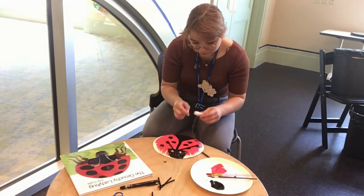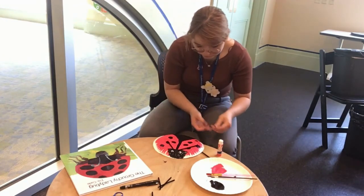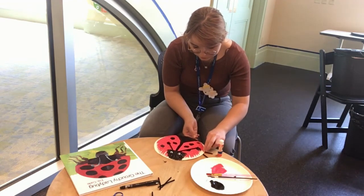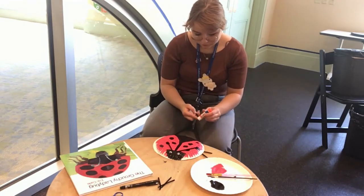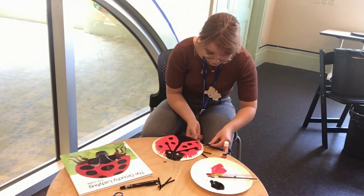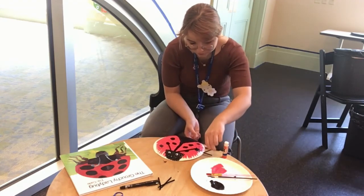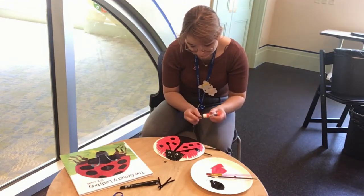As I'm adding my ladybug's legs, I just thought I'd share a great little fact about ladybugs. One ladybug can actually eat up to 5,000 insects in its lifetime, and most ladybugs have oval, dome-shaped bodies with 6 short legs. And depending on the species of the ladybug, they can have spots or stripes or even no markings at all.